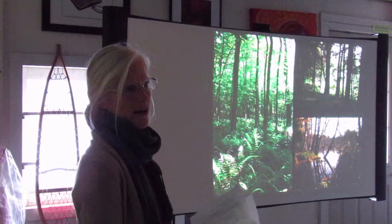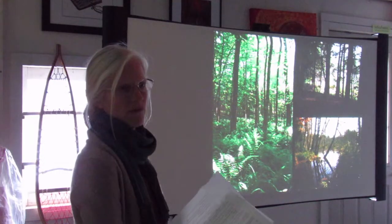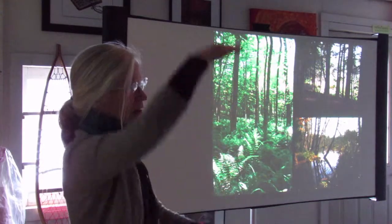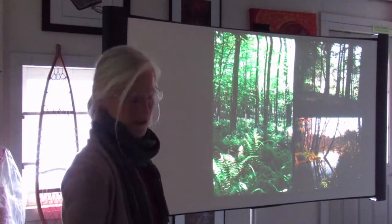Right now it's about 3% of the state that is older than 100 years for forests. It's all been cut every 75 years or so. So we're missing whole pieces of the ecosystem.